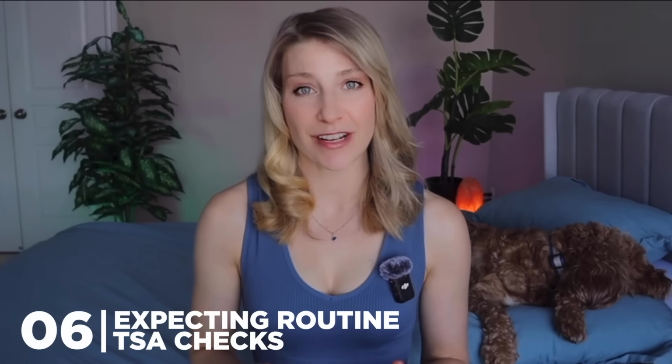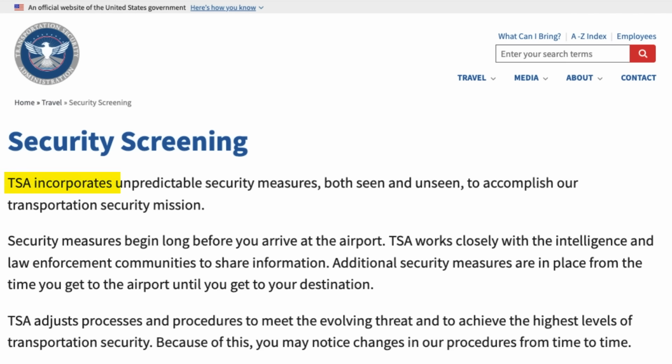Another major mistake that travelers are making would be using all of these official resources to prepare and then being completely thrown off their game when they get to airport security and it doesn't go as expected. TSA actually builds variability into the security process by design. While they want you feeling confident and prepared, they also need to keep the bad guys on their toes.